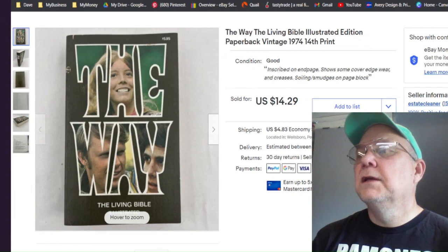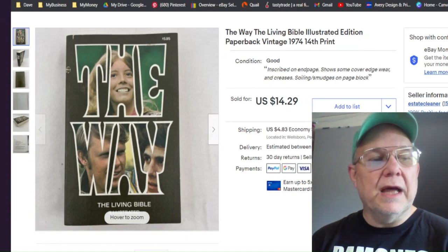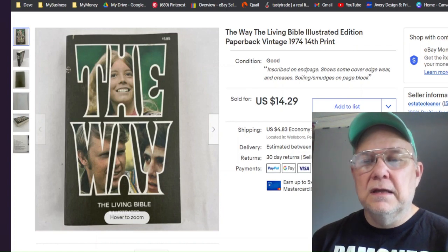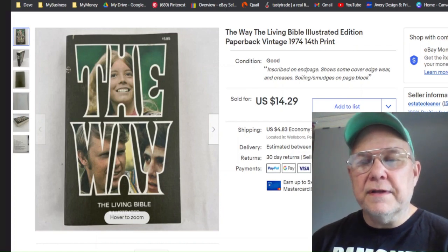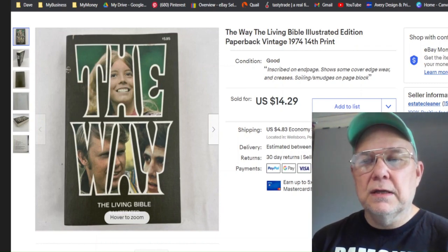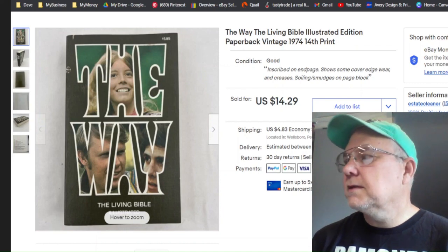Next. The Way. This is the Living Bible. It's a paperback, like a softcover. 50 cents I paid. I listed it May 30th. It sold August 4th for $14.29 plus shipping. That's good. Next.